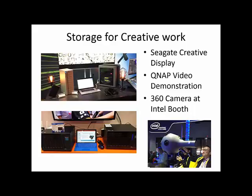There's also QNAP, another large storage company here, with creative storage devices to support work there. And Bill mentioned a bunch of 360 cameras. Here's one of these that was on display in the Intel booth, which is kind of cool, and that's the NBC thing.